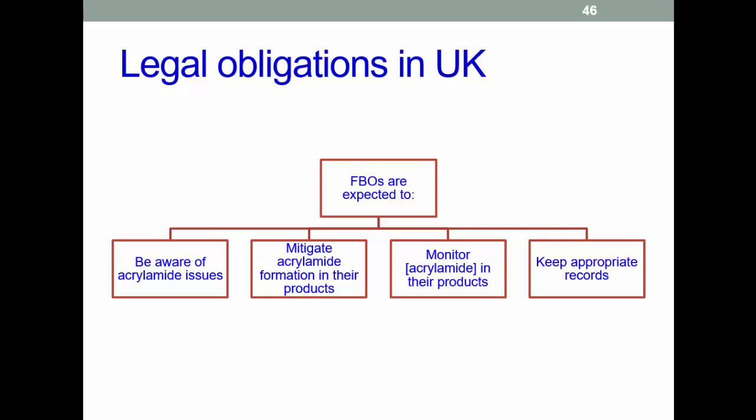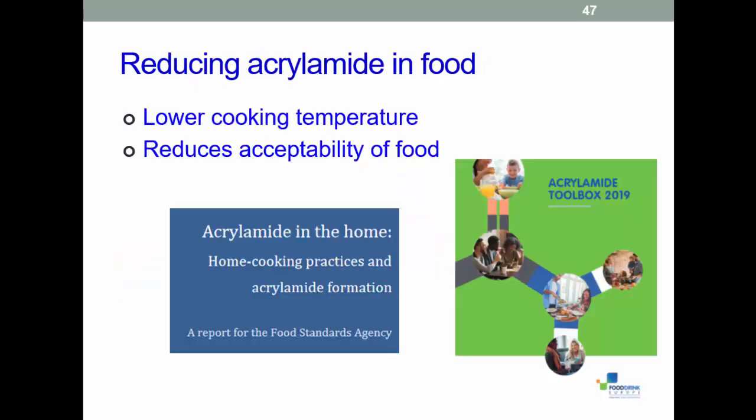The measures are meant to be proportionate to the nature and size of the business, to ensure that small and micro businesses are not burdened. But a micro business would be expected, for example, not to cook crisps intensively to produce more Maillard reaction products than is appropriate. Okay, I will pause there and we'll continue in a second.